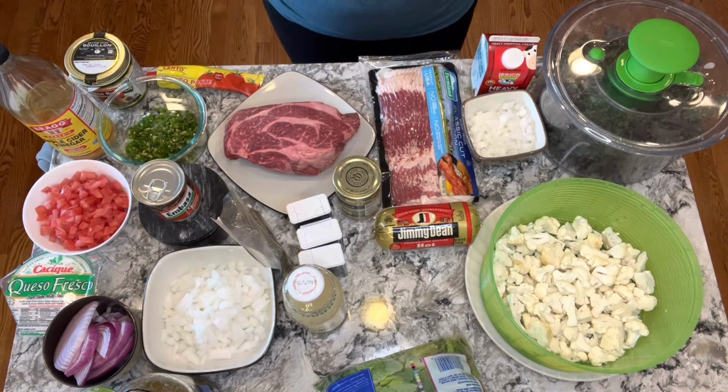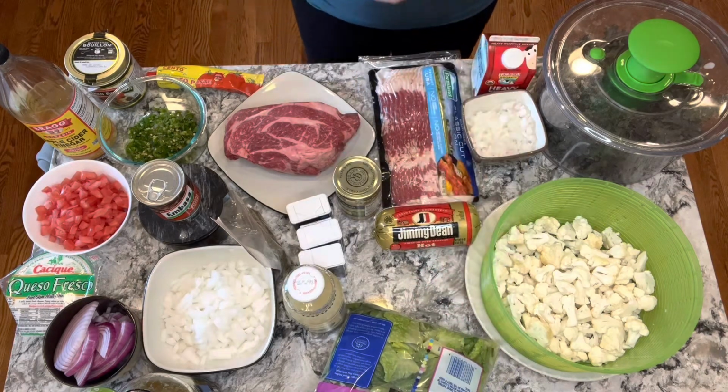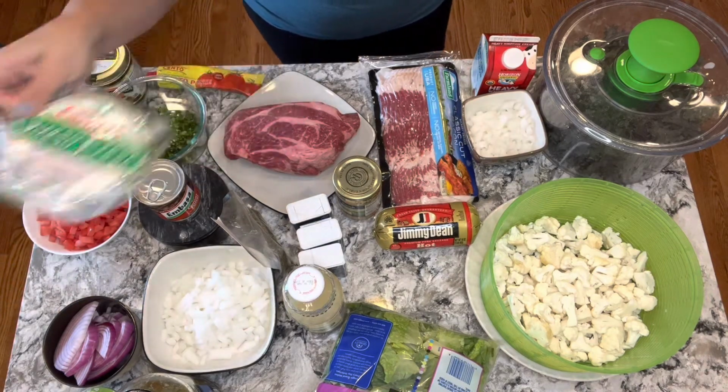Since I'm making a salad, I want to add the ingredients for the salad. So I have my lettuce here. This is just hearts of romaine. Oops, just throw it back over there. I have some queso fresco to crumble on top.